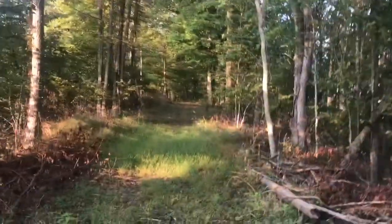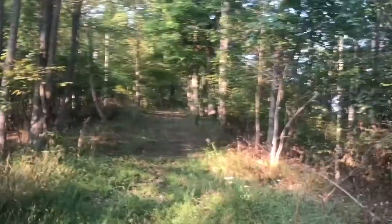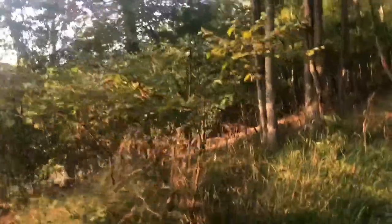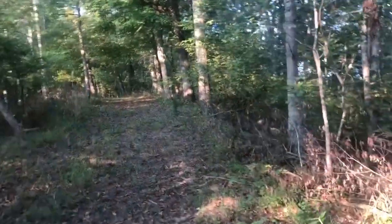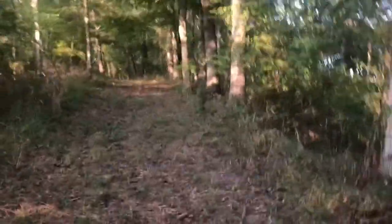This is where I really need a 200. A 200, this wouldn't be nothing. I'm gonna have to work that little 130 a little bit on this job. Growing pains. But we're basically going right in here.